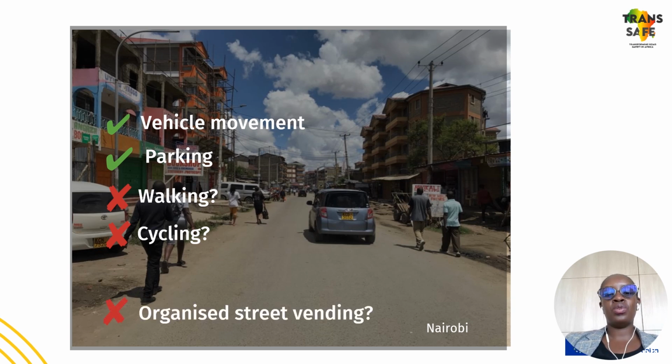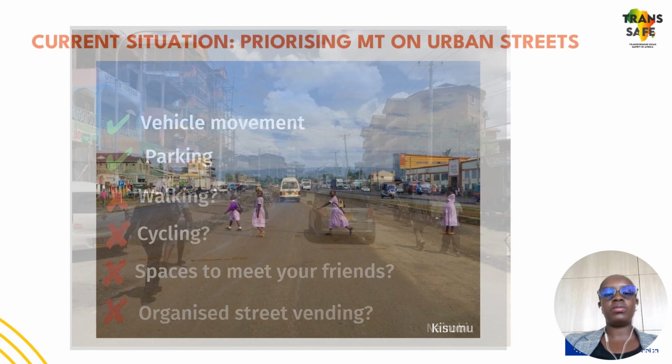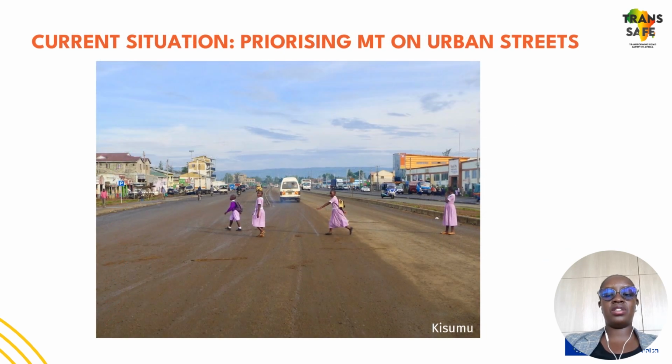In fact, no cyclist is visible in this photo. We have no spaces allocated for organized street vending, and we have no spaces allocated to meet and interact with friends. So this is how most of our urban streets are designed and constructed, mostly like highways, which just allow vehicular movement and parking for vehicles. Again, this is the current situation where we prioritize motorized transport on urban streets.